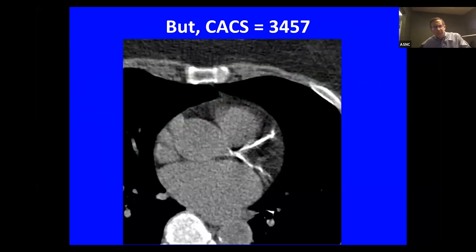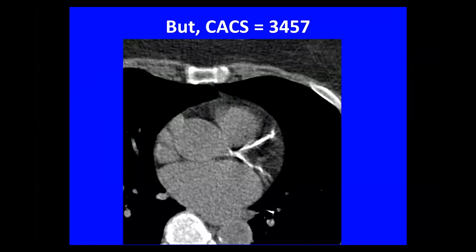But here, the calcium score is 3,457. So what does that make you think? Chris, do you have any comments on that? How you might treat this differently? Certainly makes it a high risk study, given the extensive calcification. I don't know how the RCA looks, but the LAD, circ, even left main, there's a lot of calcium everywhere. So I wouldn't be that comfortable just passing it off as a completely normal study.